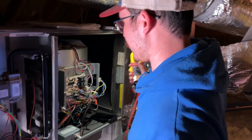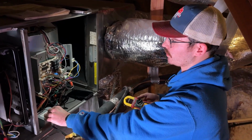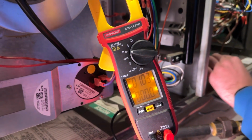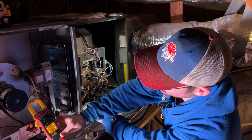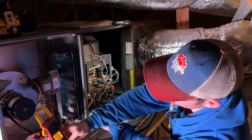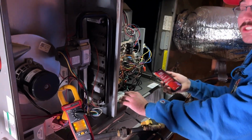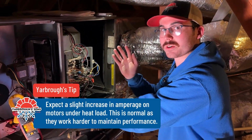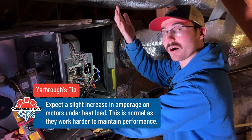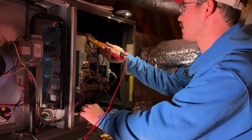Next thing I'm going to check is to make sure that we're amping out good. So holding this door switch, we'll check your inducer first on amps. 1.1, they have it labeled exactly what you want to be reading. So this is 1.05 amps and we're reading 1.02, so that's right within range. It might change once we get flame, because once that motor's under heat load, the amps will go up as well.